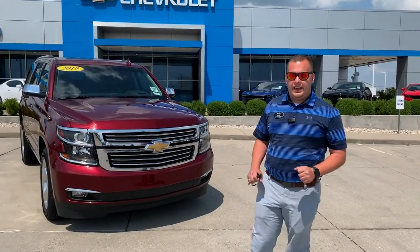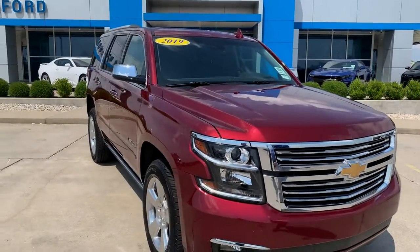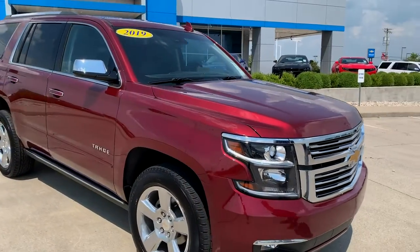I've got a Richmond special to tell you about today, 2019 Tahoe. Now, this is a pre-owned vehicle. It does have about 7,000 miles. Stay tuned to find out more.